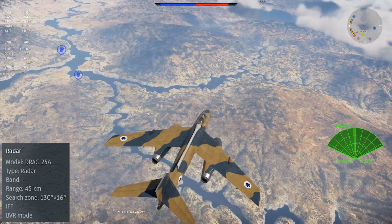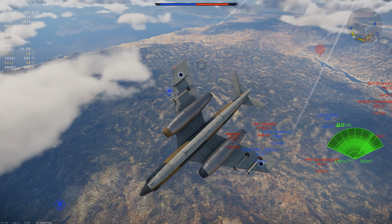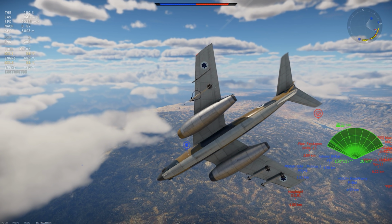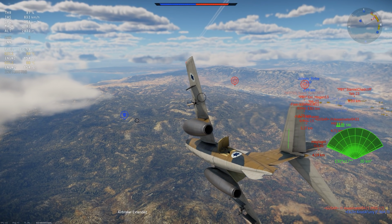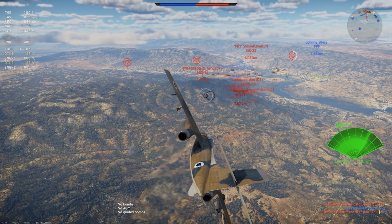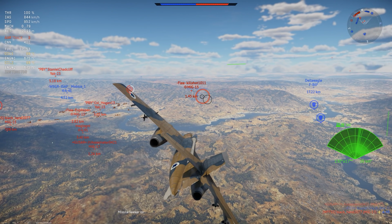The core of the plane's weapon system is the Drak-25 radar set, which was developed in the early 1950s by a consortium of 4 electronic companies in France. In real life, it's an X-band radar, but War Thunder labels it as I-band for whatever reason, not that it really matters much. There aren't any advanced features, but the radar set does have a good variety of range and angle selections.